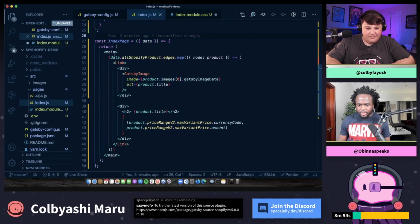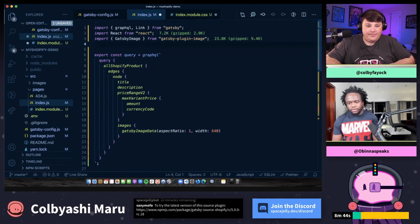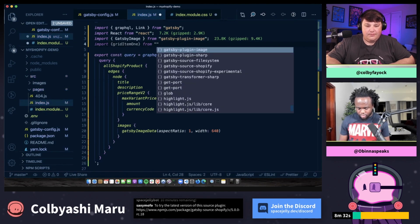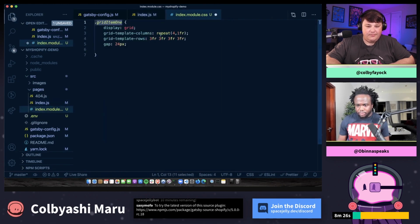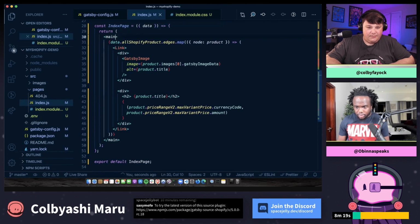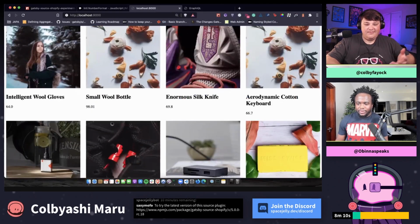So I want to put this here, in this main. With the new improvements in Gatsby V3, the way you import styles from CSS modules has changed. You have to import them as named imports. So I'm just going to put this here, grid item one, and import that from this place. Save that, so I can use it. Take this here, className, and save. Beautiful.